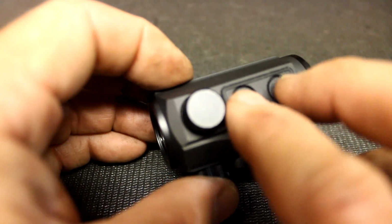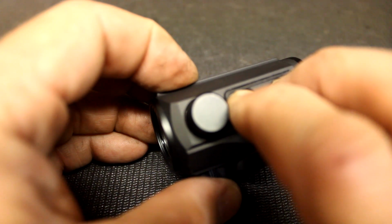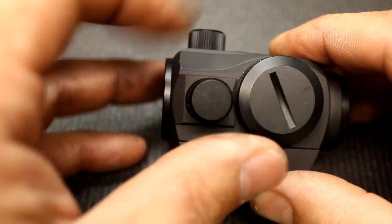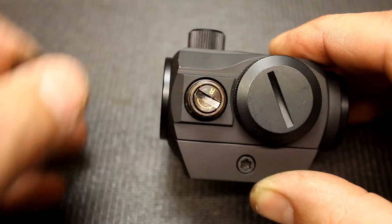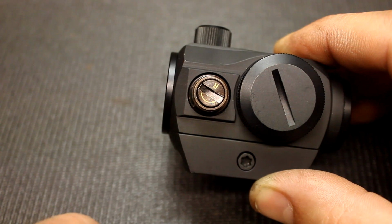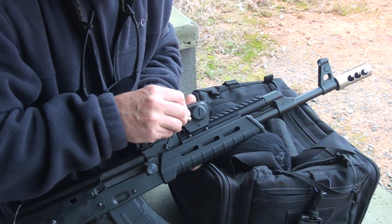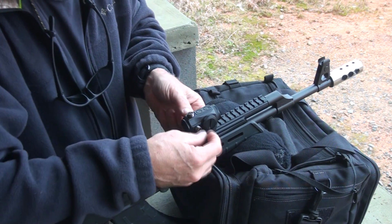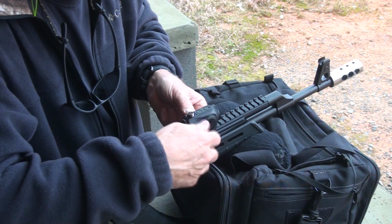To turn it off, just go ahead and hit both buttons at once and hold it for 2 seconds. Windage and elevation knobs right here, and it does have the markings, of course. You take that counterclockwise and then, of course, up and down. You can use a screwdriver, a coin, or even a spent shell at the range to be able to turn this. So it makes it really easy to do without any special tools.